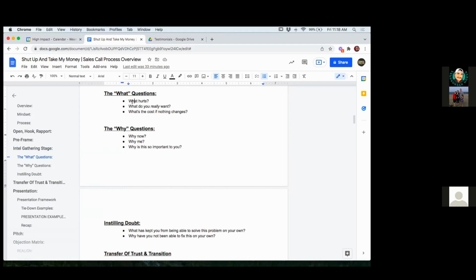So those questions are, what hurts? So what's the pain point? What do you really want? So what's the reason why you actually want what you say you want? What's the cost if nothing changes? This is intrinsically an urgency question, right? So instead of having to pull out the strings of, for fast action takers, we have a discount. What's the cost if nothing changes? If things were to continue down the same pathway, 6 months from now, do you honestly see things being better or worse? Right? To create an intrinsic sense of urgency.